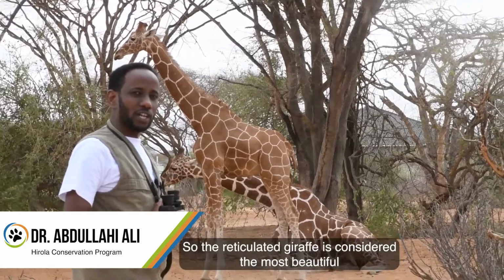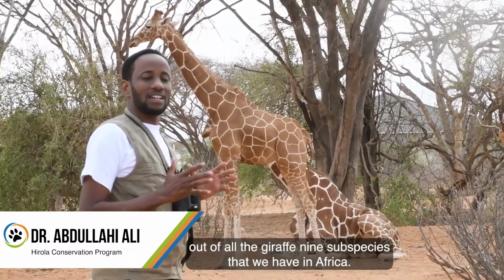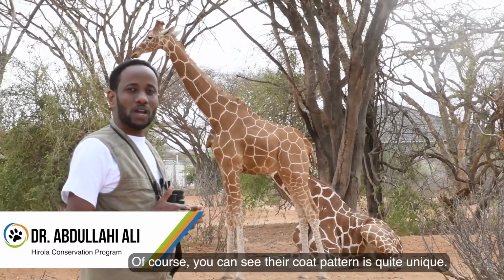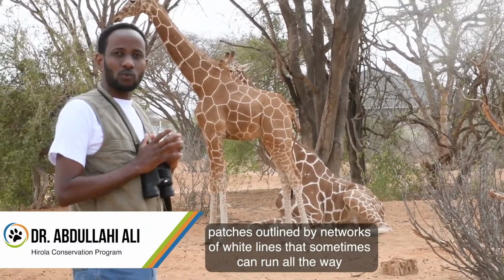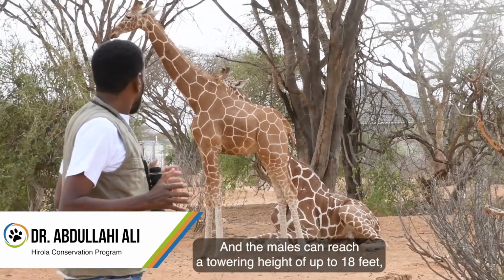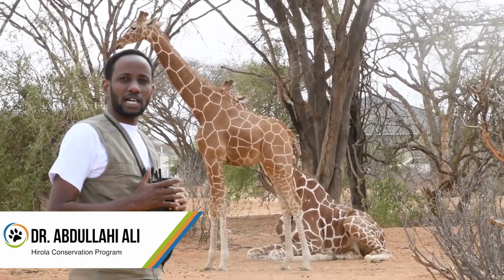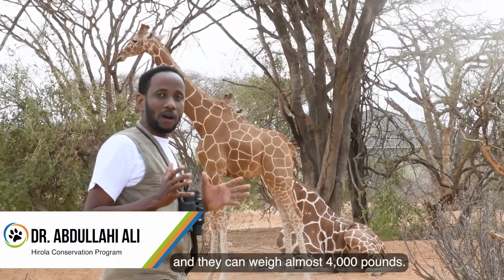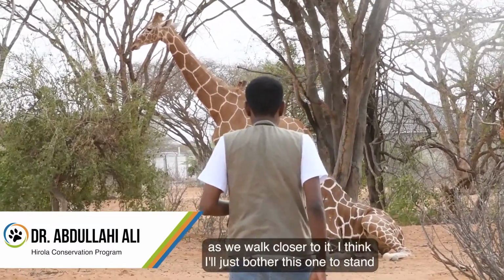So the reticulated giraffe is considered the most beautiful out of all the 9 giraffe subspecies that we have in Africa. Of course, you can see their coat pattern is quite unique. These large, liver-colored patches outlined by networks of white lines that sometimes can run all the way down to their legs. And the males can reach a towering height of up to 18 feet, and they can weigh almost 4,000 pounds. So they are really, really massive animals, as you will see as we walk closer to it.